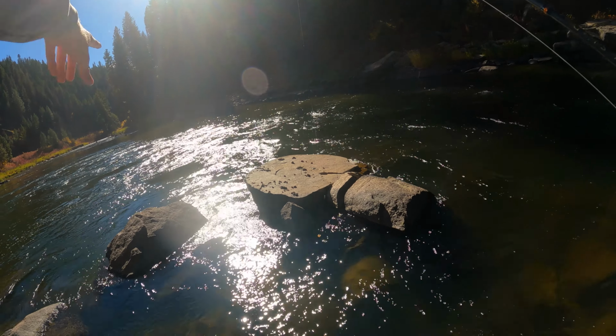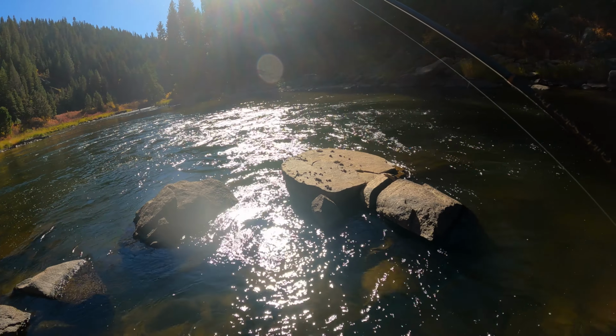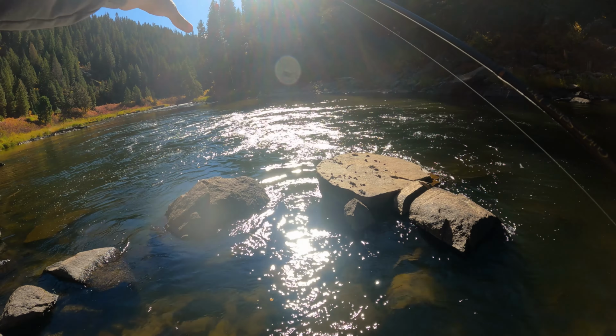Typically your biggest fish are going to be right out in this hole right in here. That's going to be your deepest, slowest water. That's your prime spot for a fish to want to sit. So of course the big fish are always going to get the best of the best spots.